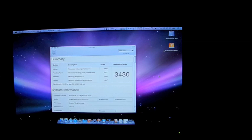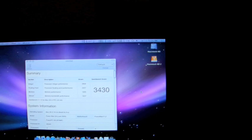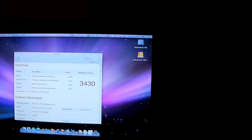This thing is almost 6 years old, which is unbelievable for a computer that old to get a Geekbench score of 3,430. Just try doing a score on a PC from 2005 and see what you get. You probably get 1,000 if you're lucky. But I mean, that's just really good.